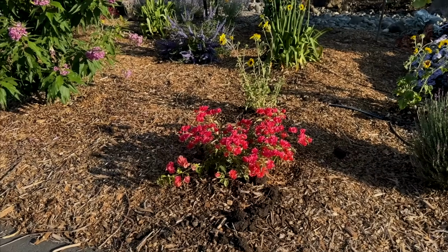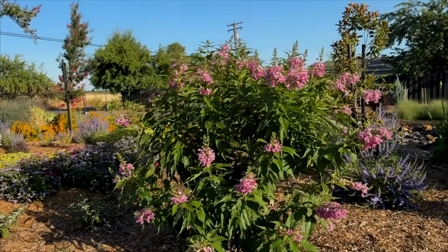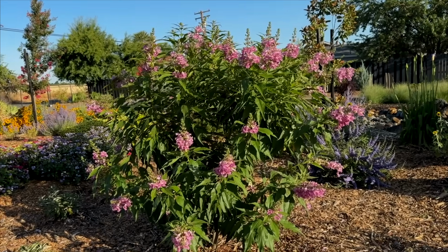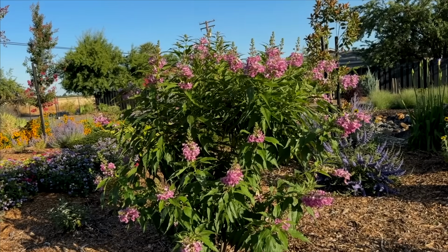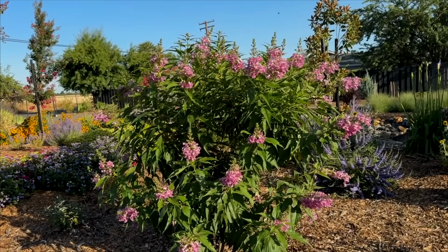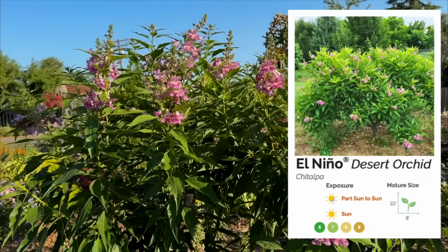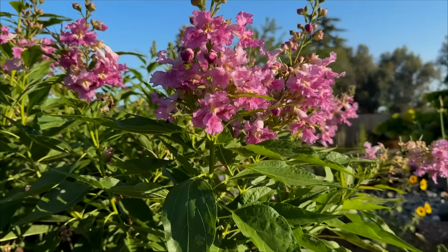And then just to the left of the bougainvillea, I have one of my favorite plants in the garden, which I know I say everything's my favorite plant, but this truly is one of my absolute favorite plants in the garden. And they're in all the garden centers that I've gone to lately, at least around me. I've seen these everywhere. So if you want to get one of these, go to the garden center right now and see if your garden center has them. These are called El Nino Catalpa. It's a cross between a desert willow and a catalpa, and it is just the most beautiful plant.